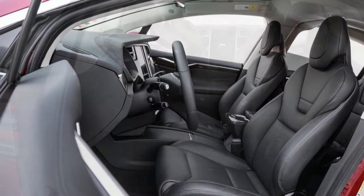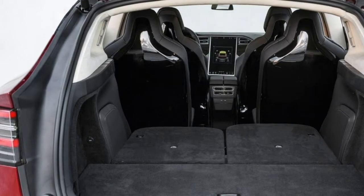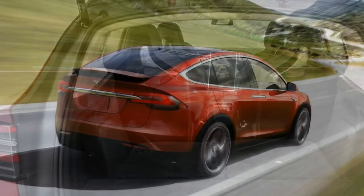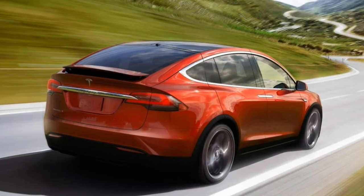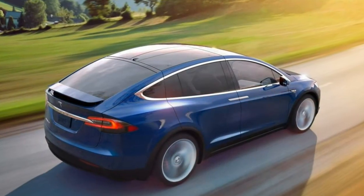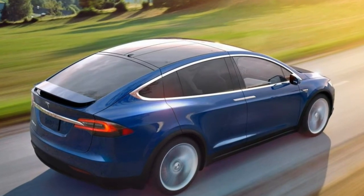Cargo space. The second row seats do not fold, limiting large object hauling, and the articulating rear doors preclude bicycle racks or cargo boxes. The rear cargo hold has good height and depth, but it's on the narrow side. The front trunk is a bonus, at least.